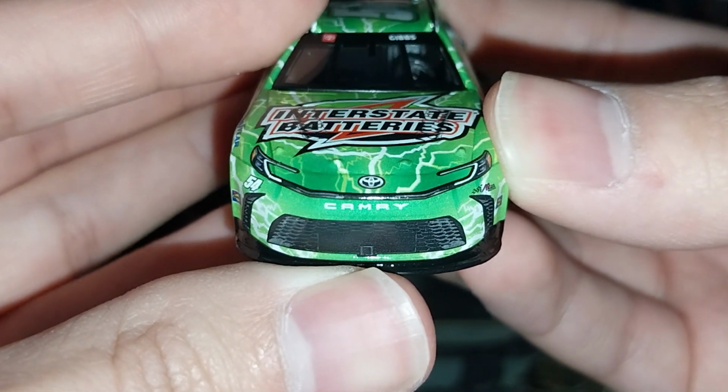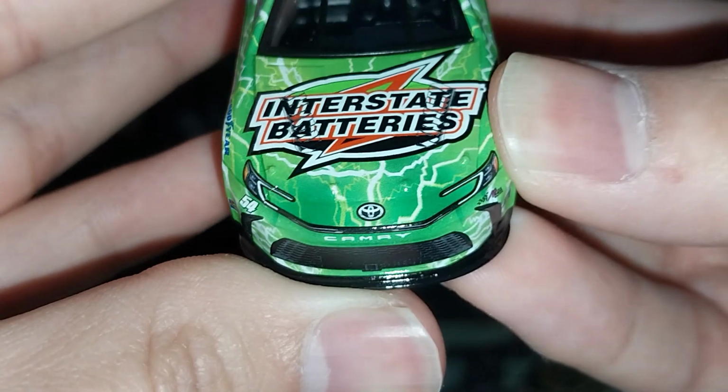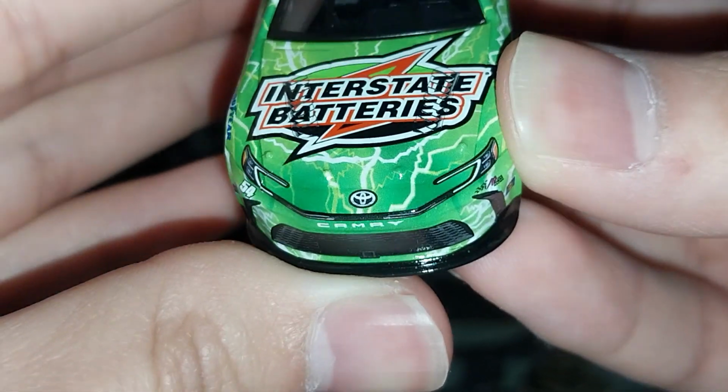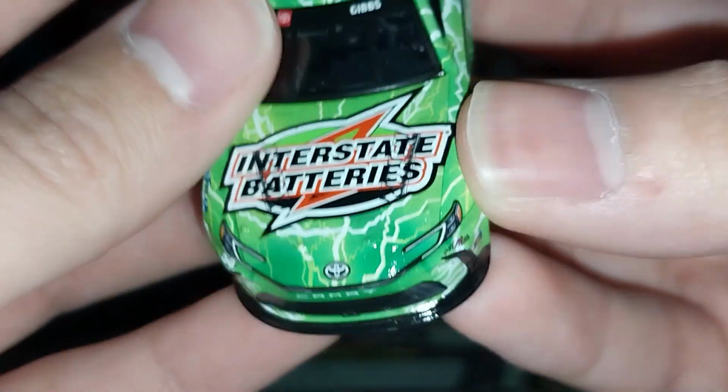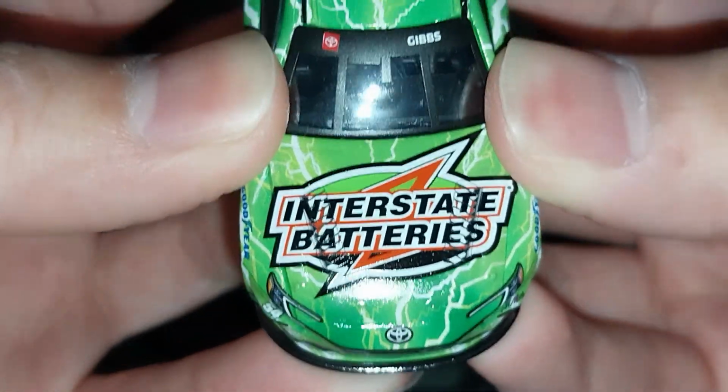You have Toyota Camry. I like how the Toyota logos are kind of chromed out. That kind of looks cool. I know it's just a decal chrome like it is on the real car, but man, it just looks detailed. I really like my detail on these cars. Of course, you have Interstate Batteries with the hood vents.